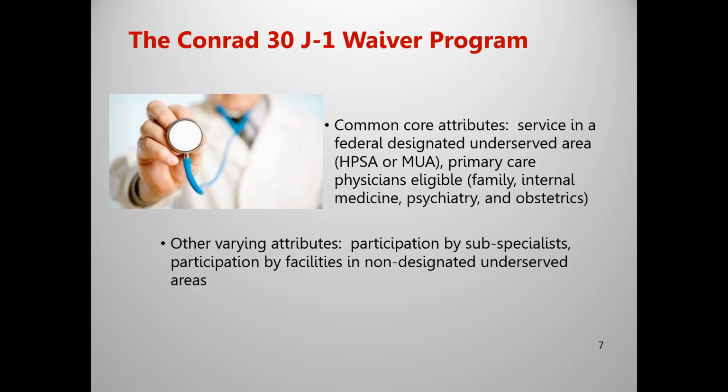That too can qualify. So if you're a healthcare employer who has thought, well, I've looked at the map and we're not in a green box or a red box, we're not in an HPSA or an MUA, this is not worth our time, maybe think again. If you're located near one of those areas and you see a lot of patients from that population, we've been successful with many of our clients in getting these J1 waiver slots, even if the facility is not in one of those defined areas.